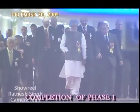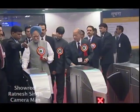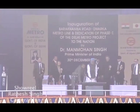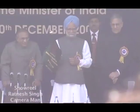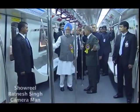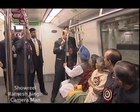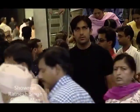30th December 2005 was a very important day for DMRC as it marked the completion of Phase 1 of the project, which was dedicated to the nation by Prime Minister Dr. Manmohan Singh. The Barakhamba Road Dwarka section was also inaugurated on the same day. The line was extended to Dwarka sub-city on 30th March 2006, while the Barakhamba Road Indraprasth section was opened to the public on 11th November 2006.